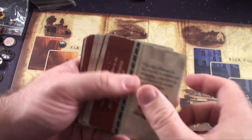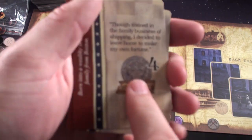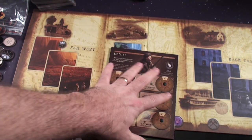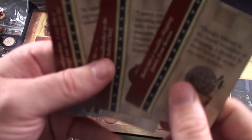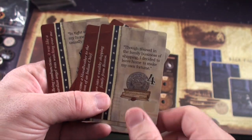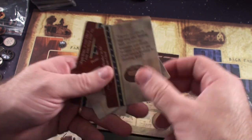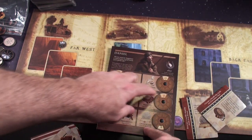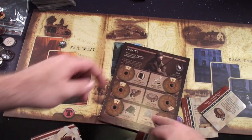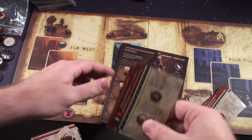After you draft these, you're going to end up with five cards, okay? Now, when you start the game out, none of your stats can ever be above four. If you draft cards that give you over four, too bad, you shouldn't have drafted it. So my capitalism will move up to four, my pioneering would move up to three, or what they call frontier, and I would move my providence up to two.